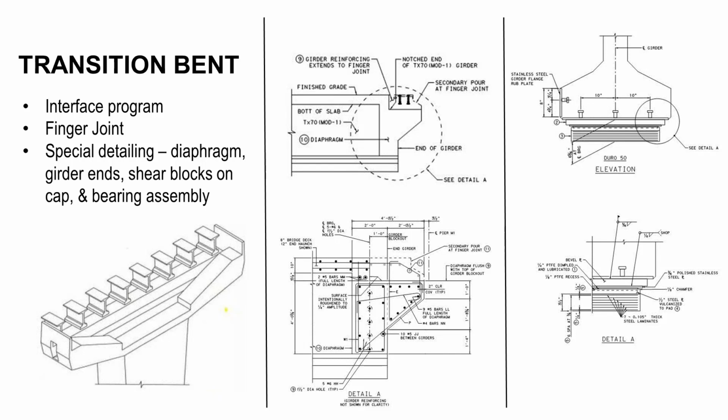We had diaphragms at the end of the girders, and we had some shear blocks in there to make sure the superstructure moved together wherever it did move.